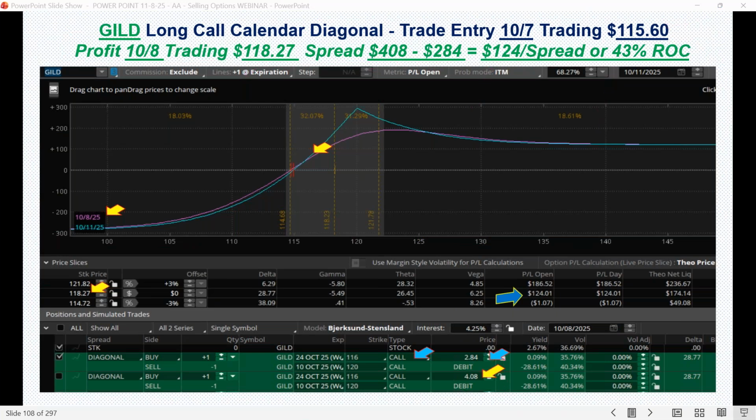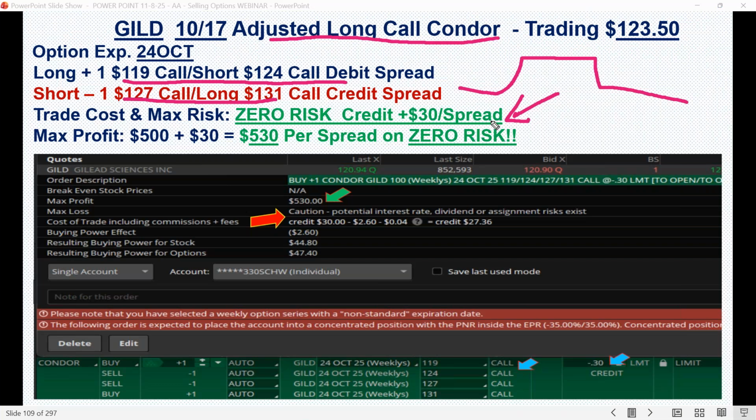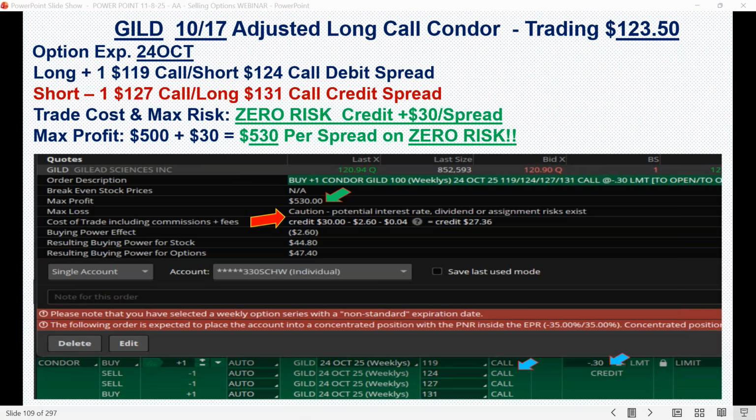But look, the next part of the trade, we adjusted this thing to a free trade. And so this was adjusted again into another long call condor. And that's what we're going to be covering a great deal in the course next Saturday. So we adjusted this to the long call condor along the 119, 124 call debit spread here. And then we sold the 127, 131 here. And by doing this adjustment based off the base trade, we adjusted it down to a $30 credit. So here's our potential profit, 530 bucks, zero risk. So beautiful trade on that, Gilead.